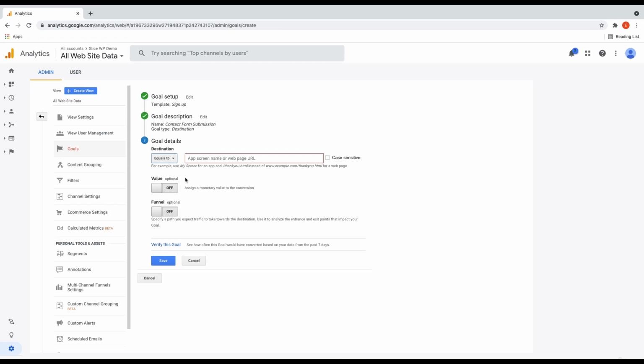If you are not sure what your thank you page URL is, then the best thing to do is to actually fill in the form as if you are a user. And once you land on that thank you page, simply go ahead and copy the URL and enter it in this box right here. Now, you don't want to enter the full URL. As you can see, Google states that in the text below. You want to just enter the part after the /, which is going to be something like thank you in my instance.